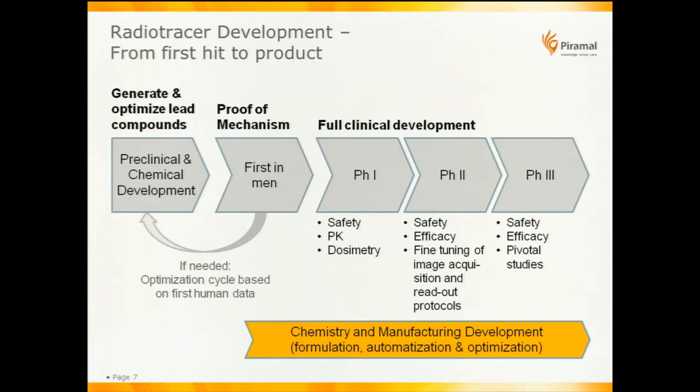One of the things there is we need to have buy-in from the FDA about what our standard of truth is and how we're going to be doing those studies. And I'll be going through that all the way along this process.